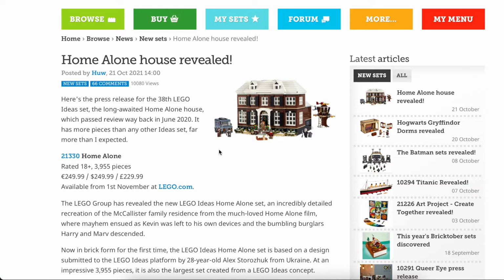Some pretty exciting news coming out this morning. We have the Home Alone Lego Ideas house finally revealed, and this is honestly a big surprise, just seeing the initial stats here. It's going to be set number 21330, 18 plus, 3,955 pieces, but get this, for only $250. I know price per piece isn't everything, but that is pretty crazy, especially for a set like this where you also get 5 minifigures, which includes Kevin, Harry, Marv, Kate, and the old man, Marley. Good selection of minifigures, I would say as well.